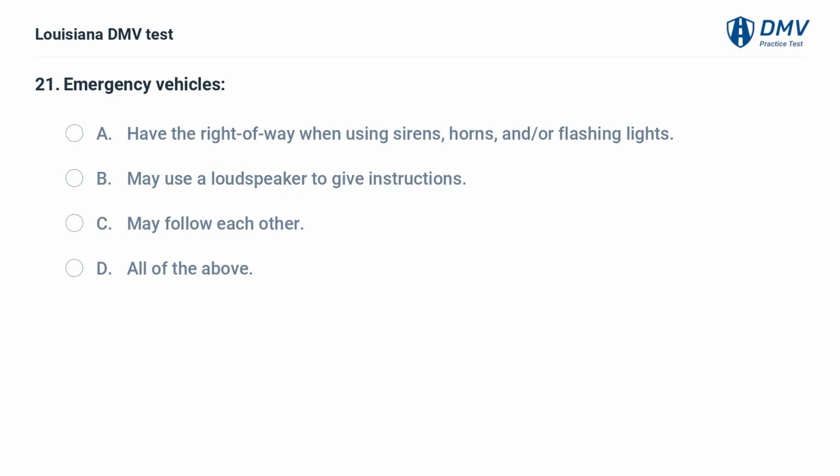Emergency vehicles. A. Have the right-of-way when using sirens, horns, and/or flashing lights. B. May use a loudspeaker to give instructions. C. May follow each other. D. All of the above.